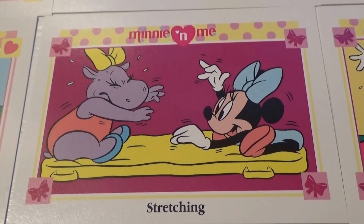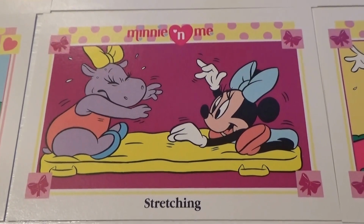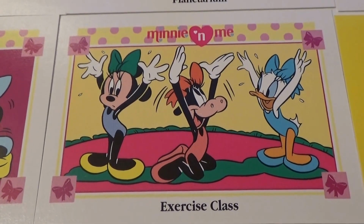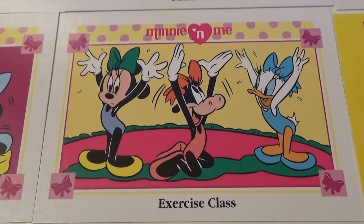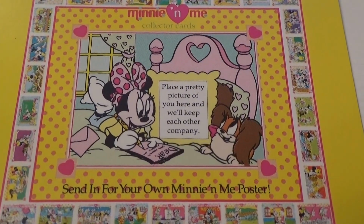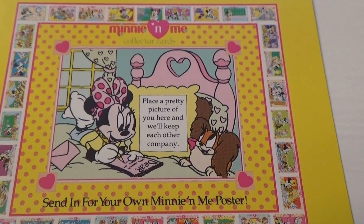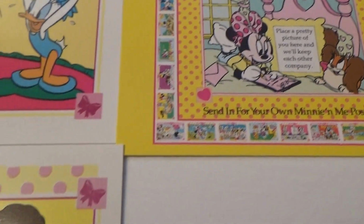Stretching. It's always good to stretch in the morning or stretch before exercise. Oops, and there's the exercise class. See, it came right after stretching. Okay, and this was an extra card that was in there. Send for your own Mickey and Me poster. But that was a long time ago, because these are cards from 1991. So I don't think you could still send it today.